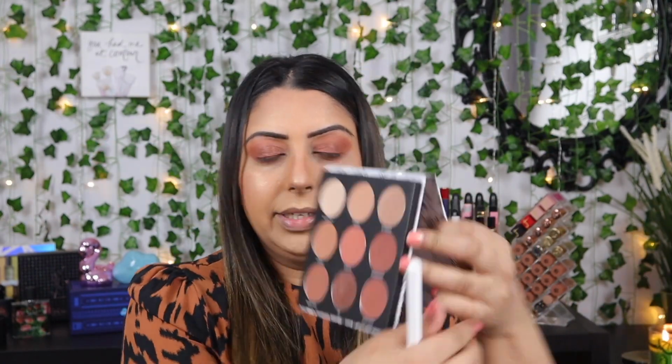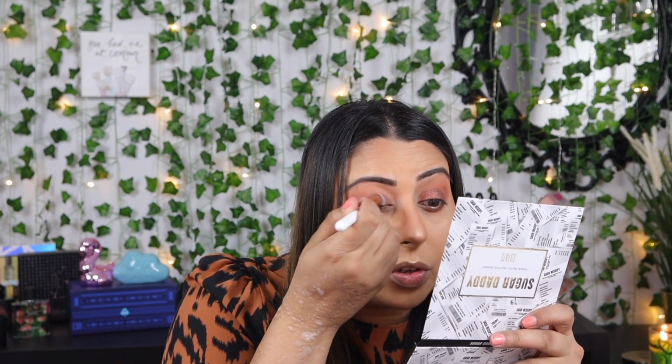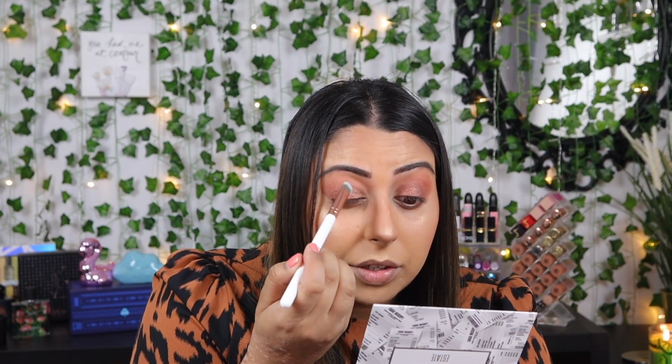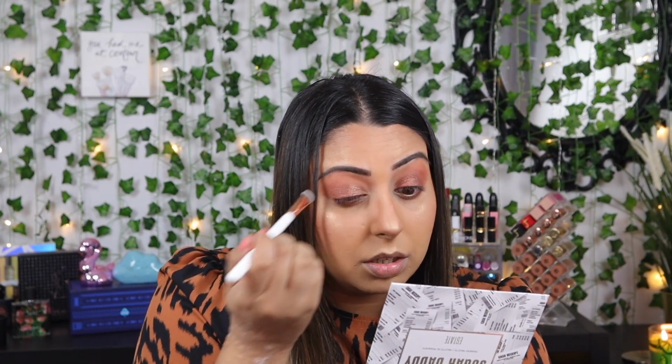I think I do want to take a little bit of the other shade. Take a little bit of this shade called Allowance, which is like another metallic. I'm gonna put that just over the inner bit, not directly in the inner corner, but just the inner third of the lid.